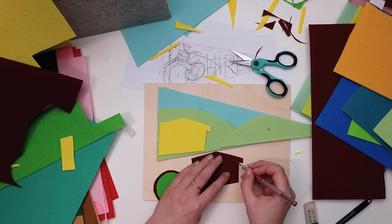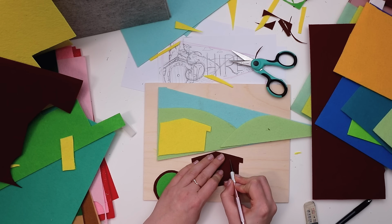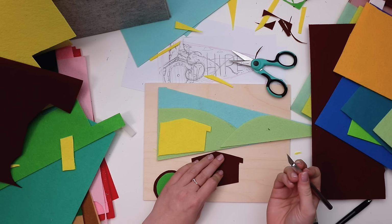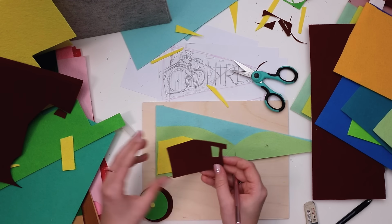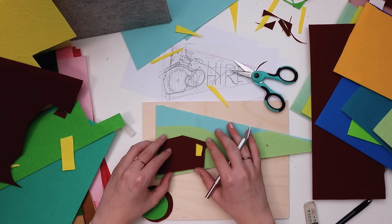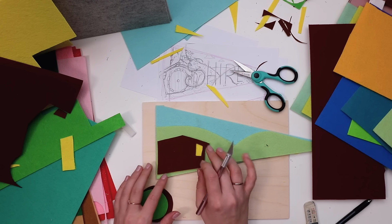But I know it has to follow this shape. So I'm going to grab a little hole out of here. Oh wow, I can't even see where I've cut. It's like drawing with a knife. You just can't see where you've cut. It's the only problem. Hey! It looks like a barn. Actually, it looks like a building at night with the light on.